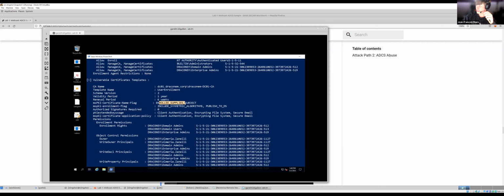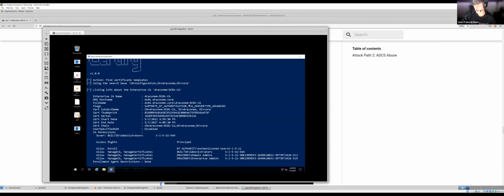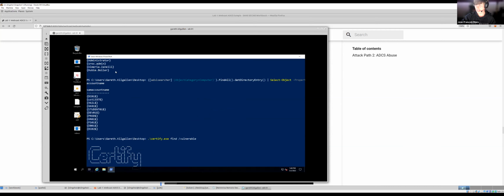Now, enrollee supplies subject means that the requester for the certificate can actually say, look, I want to request a certificate for authentication purposes. As you can see here, it is indeed used for client authentication, but I want to request this on behalf of someone else. Can you already see where I'm going with this? So we have enumerated the domain admins before, right?